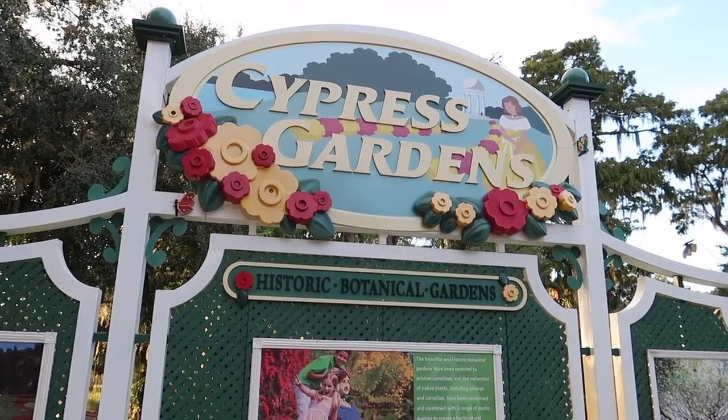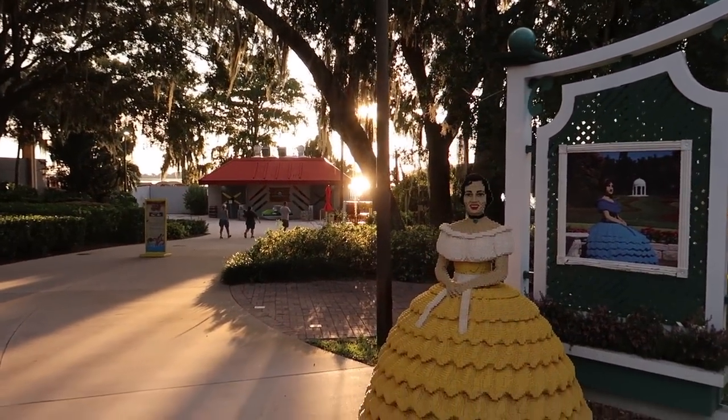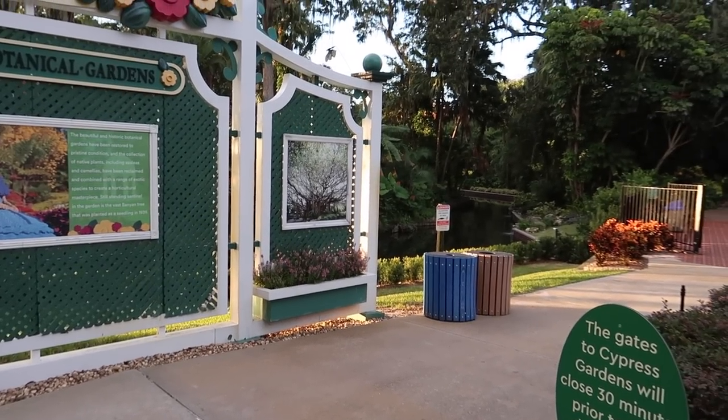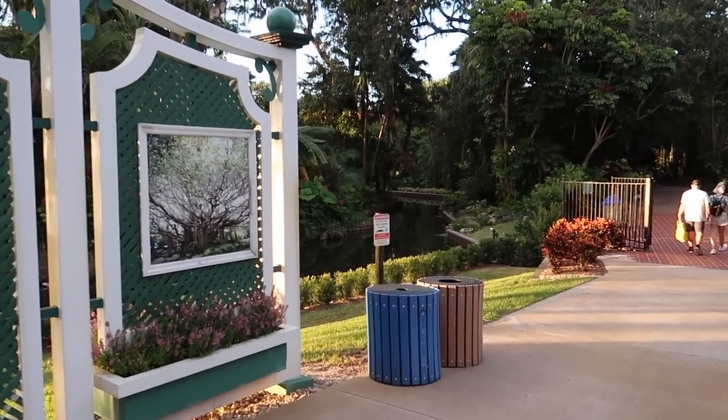But okay, we're gonna keep moving along, and I wanna go down to Cypress Gardens and kinda just walk around as the sun is starting to set and it's starting to get to that golden hour, that beautiful time of the day. I already know walking in here is just gonna be amazing just by this right here. Look at this. This is real life, folks. Real life, and we're about to go walk through a beautiful botanical garden.